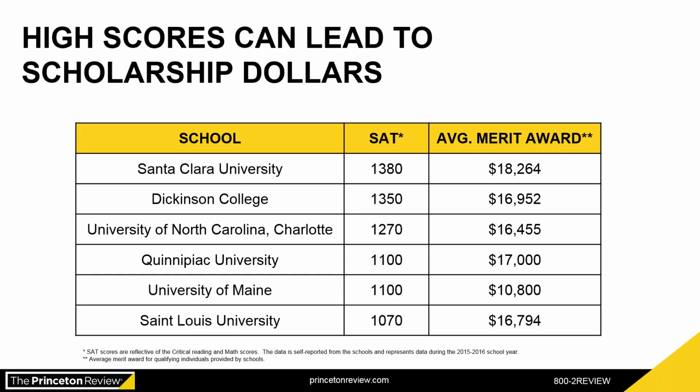So we talked a little bit about minimum SAT scores, and we answered the question, can it be used to award merit aid? I just want to point out this slide here. When I said, well, it depends, if you look at Santa Clara University, a 1380 score, average merit award approximately $18,000. Then when you look at St. Louis University, a score of 1070, approximately $16,794.